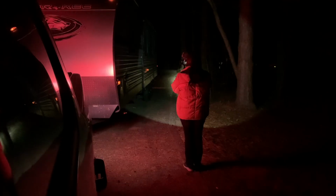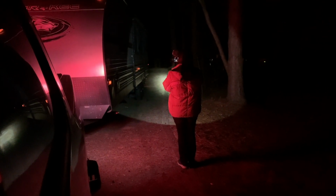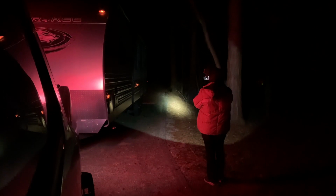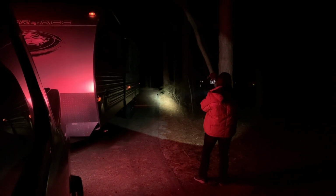Now there's one caveat to this, and that is understanding angles of the mirror. If you stand directly next to your RV and shine the flashlight back towards the end, you'll actually be standing directly in the sight line of the driver in the truck. What I recommend is taking a few steps out away from the RV and still shining the light back towards the end of it. This will give the driver a perfect sight line in their rear view mirror and still be able to have the light where they need it, which is on the tires and the back of the RV, on top of still being able to see everything in the back.